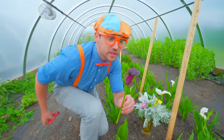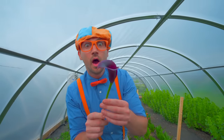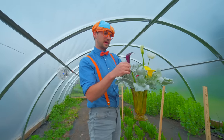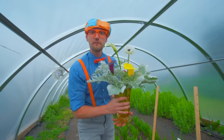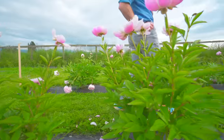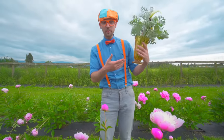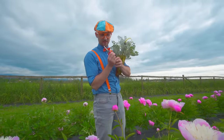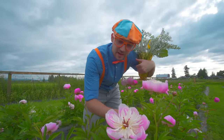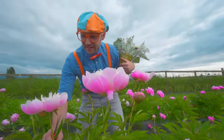Whoa, look at that color. Whoa, it's a really deep, deep, dark purple. Whoa, that will look beautiful in the bouquet. Let's put it right there. All right, let's go find some more flowers. Some more beautiful flowers for a bouquet. All right, let's take our scissors. Be very careful. This one looks perfect. Actually, this one looks perfect. See the color? It's the color light pink.